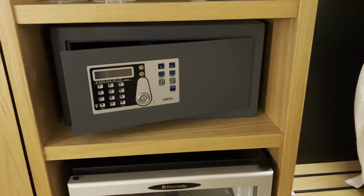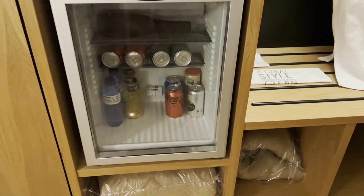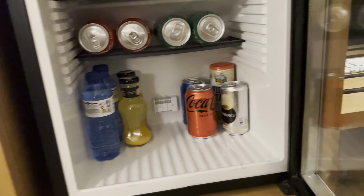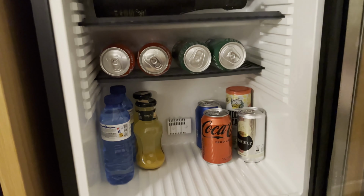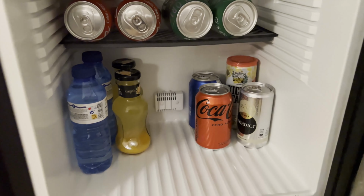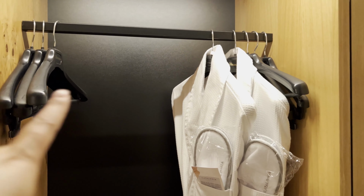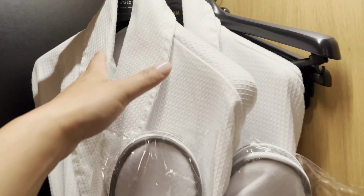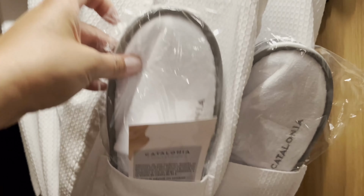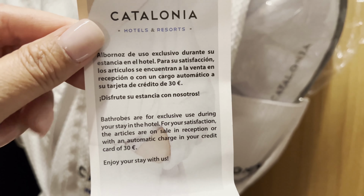All right, and then here you have the safe. It's probably your typical size safe. And instructions. Here is the mini fridge, and I like how they leave space so you can put your own stuff in there. Sometimes they fill it up and you can't bring something from the outside, so that's good to have. Then you have the bathrobes here with six hangers, and of course the hanger for the bathrobe. If you're gonna use that, slippers, always like that. And then, of course, this will always tell you, don't take the bathrobe, they're for sale. And I'm surprised they're saying it's only 30 euros.